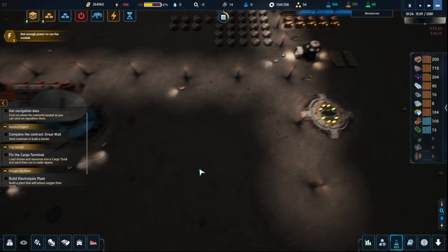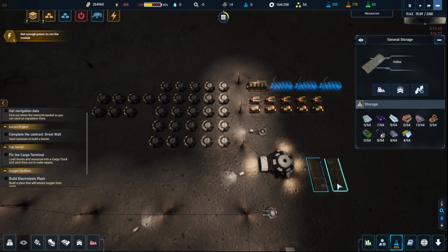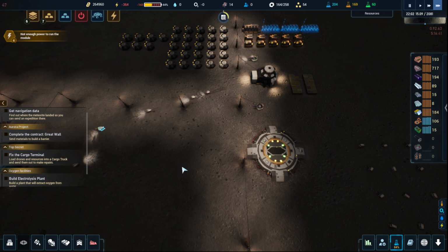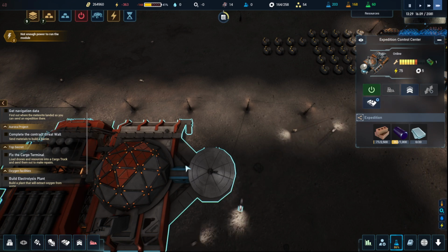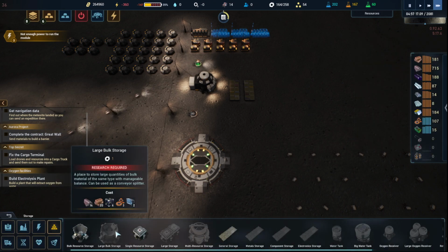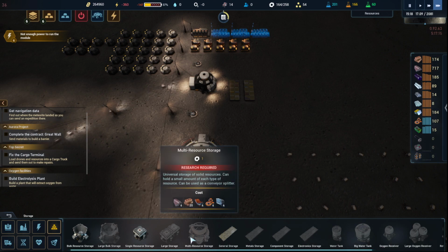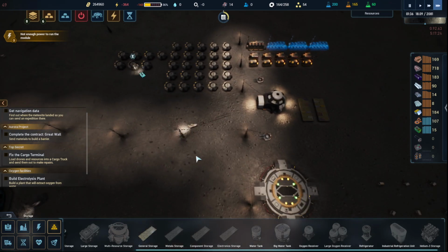Oh, that electricity not looking so good. I guess I could put a bulk, but I don't have bulk storage. Well, I'd rather have, I mean, I know this will be, I can't get that for a while. This is going to be so useful once I can get there. Refrigerator, industrial refrigerator, helium. Y'all can talk like Mickey Mouse.